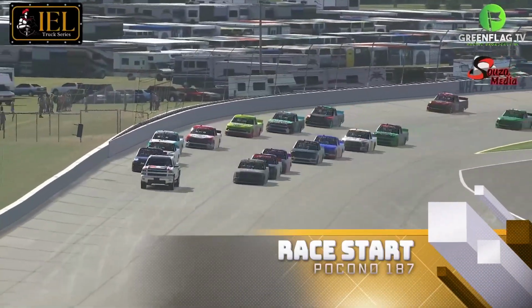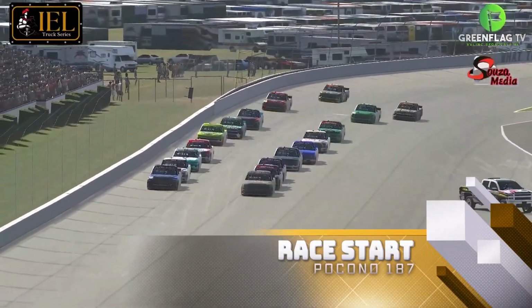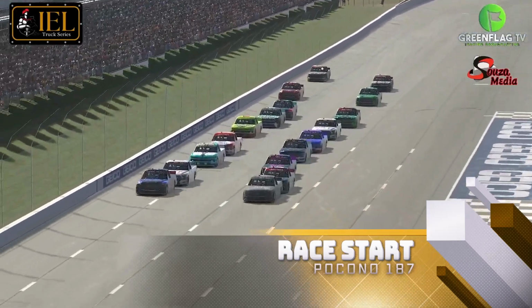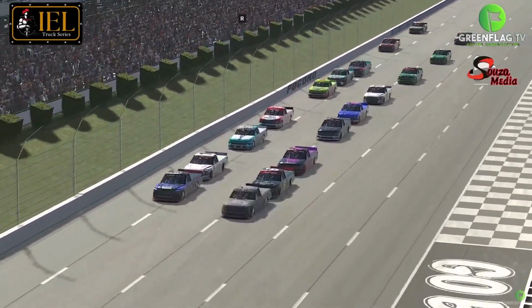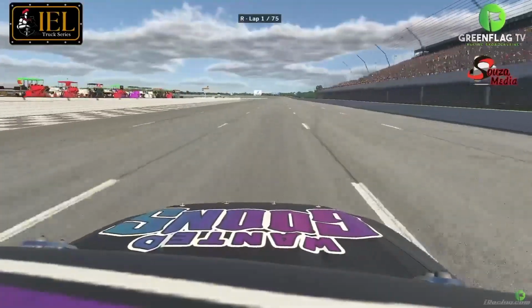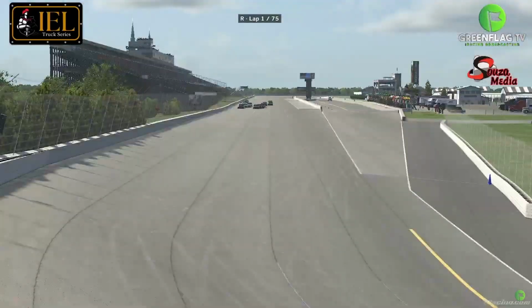Of the final corner and make their way onto the main straightaway right now. Here we go, entering into the Geico restart zone, and there goes the green. We are racing in Long Pond, Pennsylvania. It's a good getaway from Scott Rankin. He's going to be able to lead the field there as we ride on board the hood of the number 49 truck.